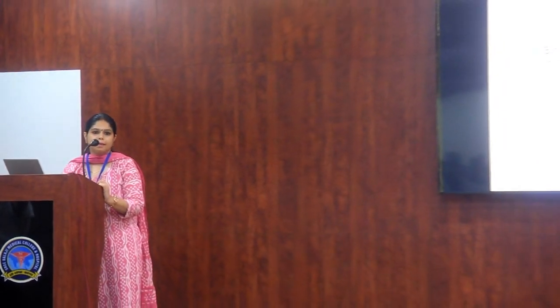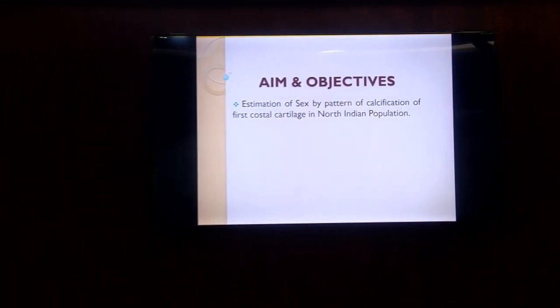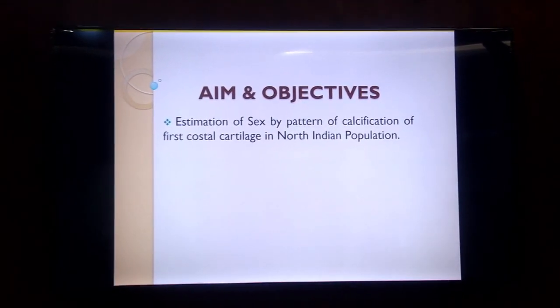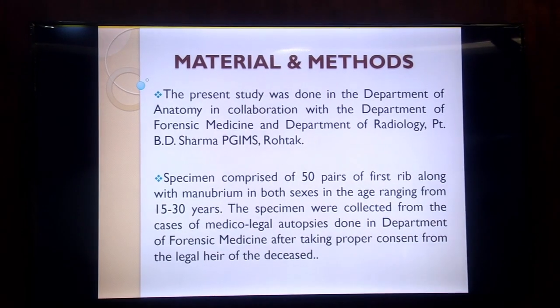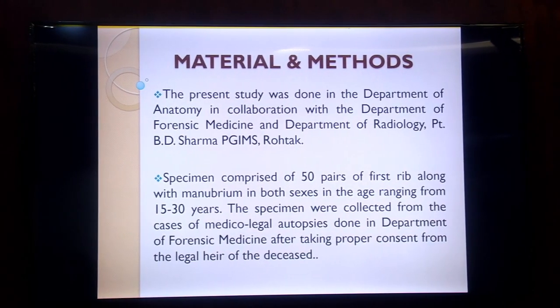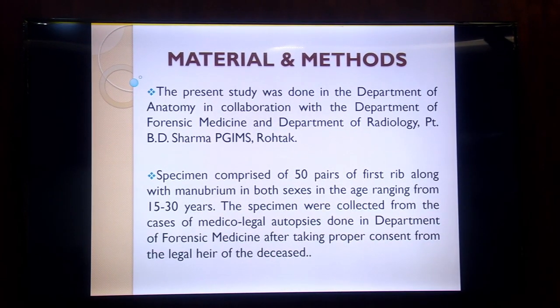So the aim of the present study is estimation of sex by pattern of calcification of first costal cartilage in North Indian population. The present study was done in the Department of Anatomy in collaboration with the Department of Forensic Medicine and the Department of Radiology, Pandit B.D. Sharma, PGIMS, Rohtak. Now the specimen comprised of 50 pairs of first rib along with manubrium in both the sexes in the age ranging from 15 to 30 years.